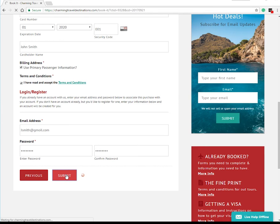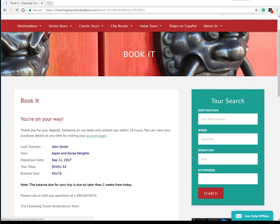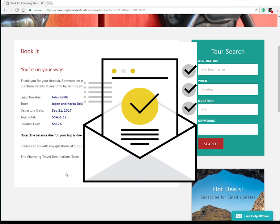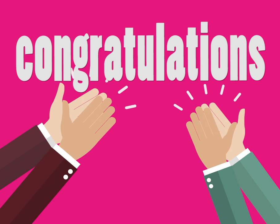After submitting the form, you will be taken to a page which will confirm your transaction. In the meantime, you will receive the booking confirmation and receipt in your email box for your record and review. Congratulations, you have finished our instant booking. It's that easy.